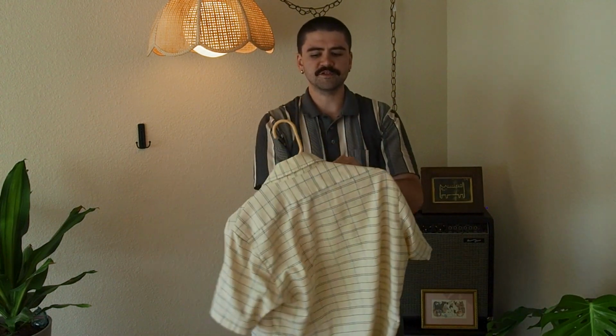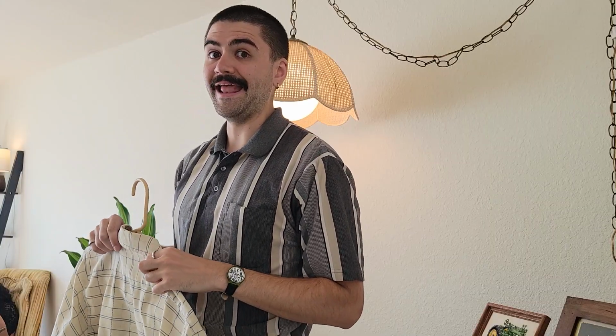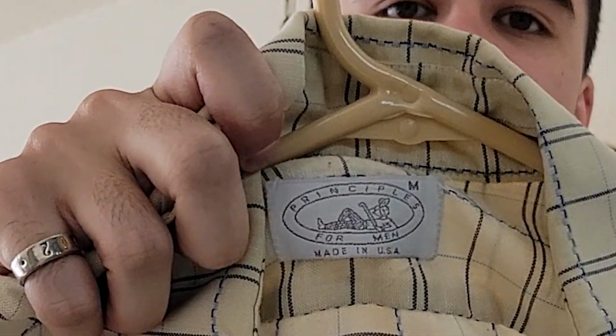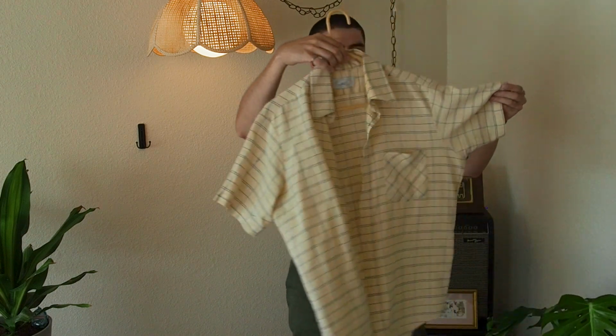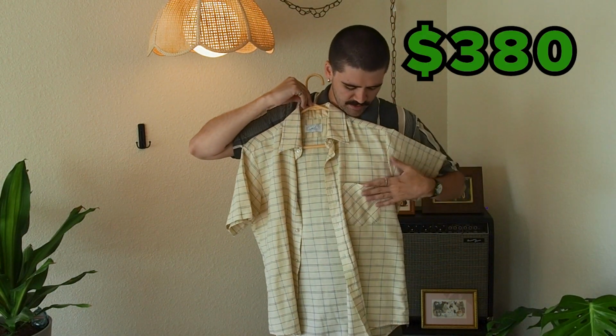This one's cool. I've never seen this tag before. It's called Principles for Men. For men. And it's got a little lady on it. Check that out, fellas. Made in USA, little check yellow guy. Call it 20. I like this one.